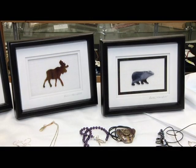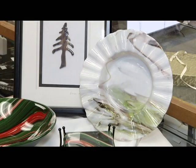I use a lot of tools. I have a diamond saw, a few saws, and I cut all my trees and the bears and the moose. So they're all original, they're all hand cut, and those are art glass. So they go in the kiln, but you have to really be careful because they often don't go in the kiln well and they can break.